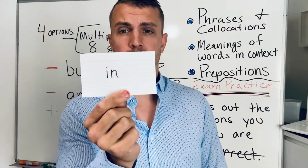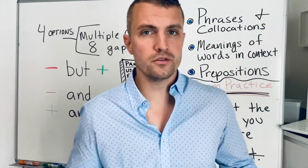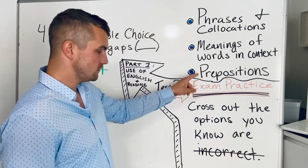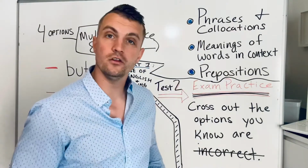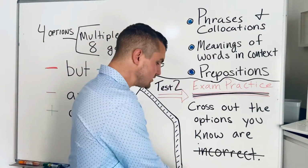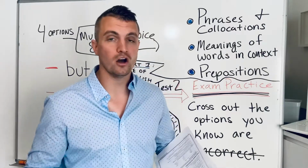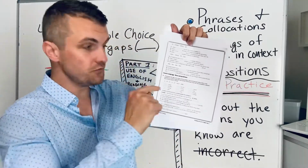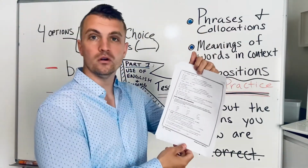Then do the same thing for in a hurry, in order, in time, in control, and you keep studying them with your brother, sister, on your own, with your mother, with your father, until you know all the prepositions for this part, as well as all the words that go with it. Once you study those, then you go to number 4. Until you make these flashcards, don't do number 4. It's a waste of your time. You can't possibly have studied it. You don't know how to apply those prepositions yet. Make flashcards. Number 3, once you finish number 3, stop, make the flashcards. Then once you study them during the week, go on to activity number 4 and do that and complete it.